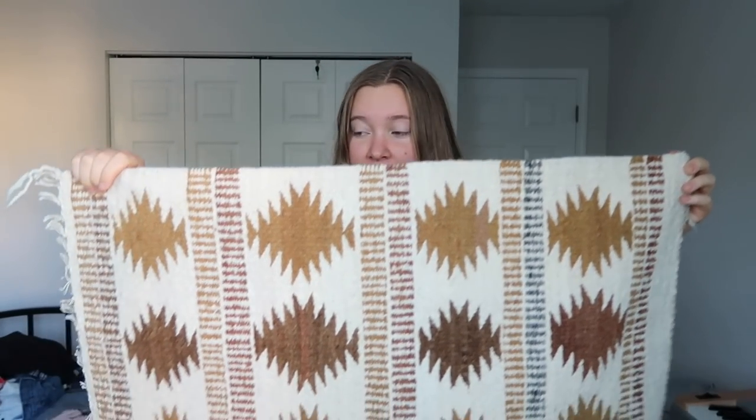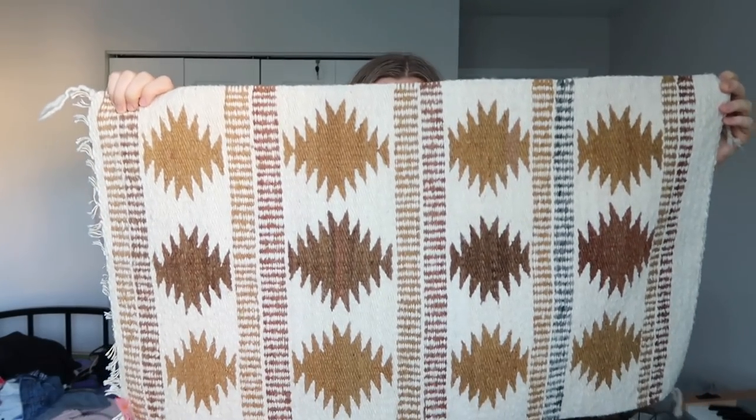So that's crazy insane. That's a steal, because when I was in Santa Fe and I was looking at rugs like this, they were very expensive even for small ones, like $45 for a small rug like this. So this is a good deal.